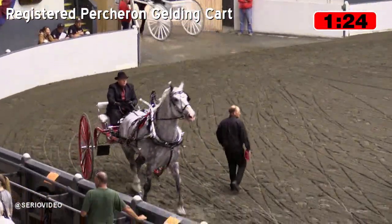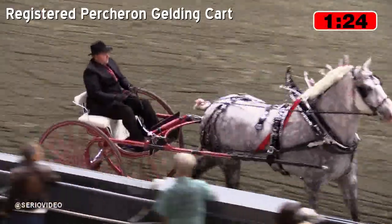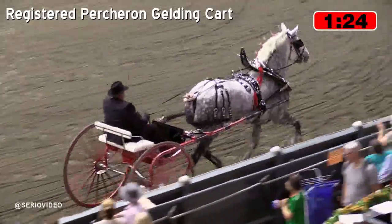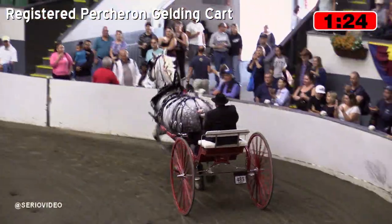Ladies and gentlemen, put your hands together one more time for the Percheron Gelding Kart winner, Gregory J. Rowe of Bellevue, Ohio, driving the Flat Rock Draft Horse Percherons to victory this afternoon.